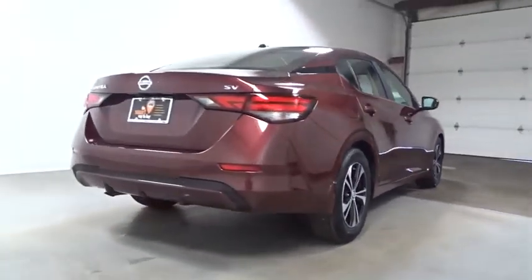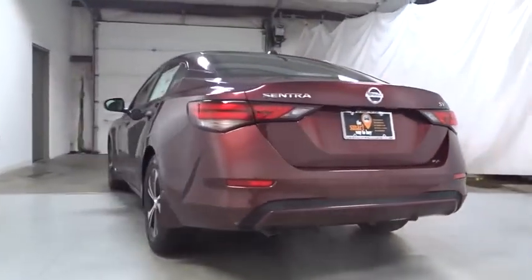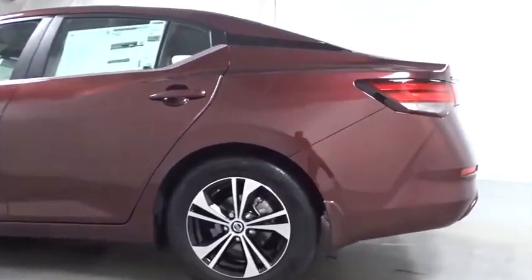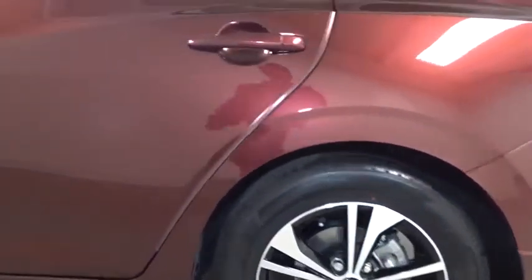Keyless entry, leather-wrapped steering wheel, front-wheel drive, electronic stability control, trip computer, clock, tachometer, day and night rear-view mirror, outside temperature gauge, engine immobilizer, body color door handles, four-piece floor mat set, low tire pressure warning, power rear window sunshade.